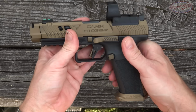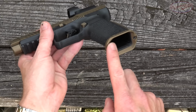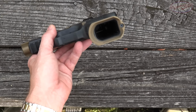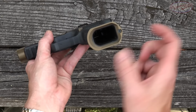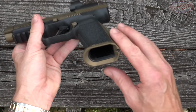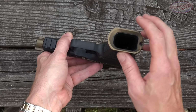Now we're going to go through it butt to tip, if you will, like we're in the Navy. So we do have a flared mag well on there that you guys can see. It is removable via that screw if you want to remove it. One reason you would want to remove it is to change out your back straps. So if you have to change your back straps out, you're going to have to take that out. So we did that, and everything worked out just fine. It does have a nice flare to it, and the actual bevel in the frame is better than previous versions.